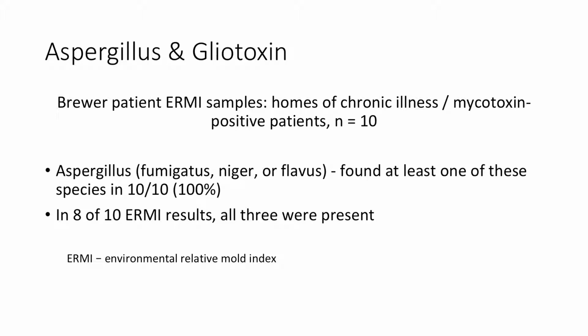I went back and looked at 10 of our patients. These were from the original paper that had ERMIs done on their homes, and on the ERMI testing, fumigatus, niger, or flavus was found in 10 out of 10 homes, and in 8 out of the 10, all 3 were present. So very, very common to find gliotoxin-producing strains in water-damaged homes.